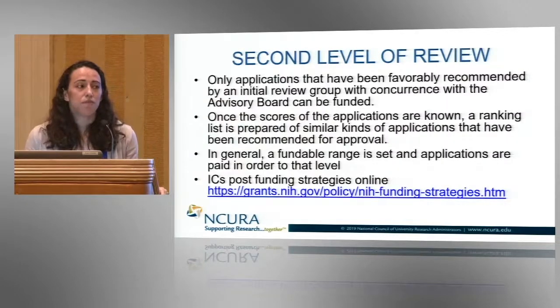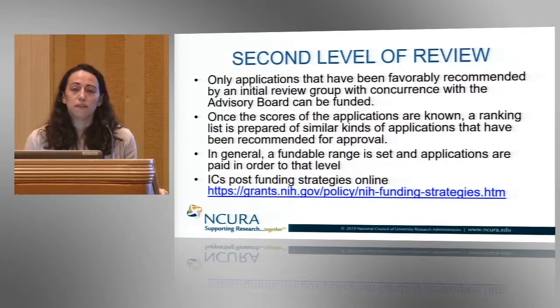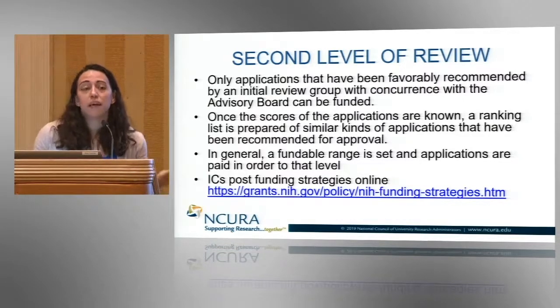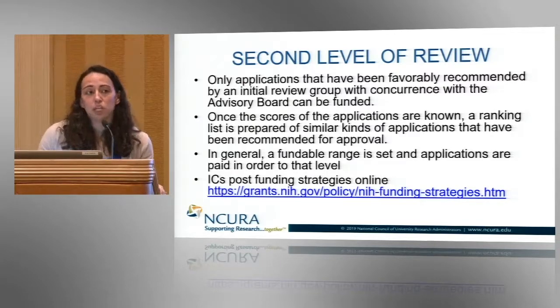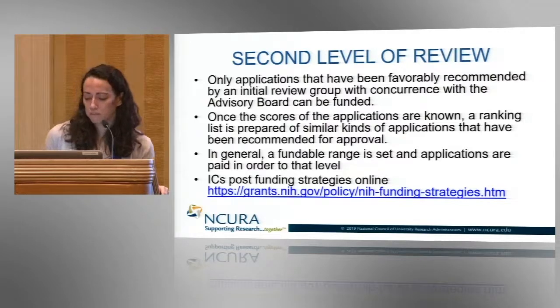And so only applications that have received both a favorable peer review as well as concurrence from the council can be funded. Once that final fundable list is prepared, most of the ICs have what's called a funding strategy, and they post these online. Essentially, once they know their budget for the year, their funding priorities, their scientific goals, they'll set a line and say, we're going to fund as much as we can up to the 8th percentile, for example. If you're interested in seeing that information, the ICs do post it online each fiscal year. This year they got posted a lot earlier because we actually got our budget on time. But you'll typically see them after the final budget is issued and the IC has set their strategy for the year. And there's a link here on the slide that you can use.